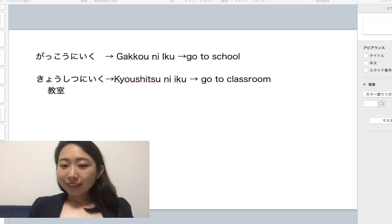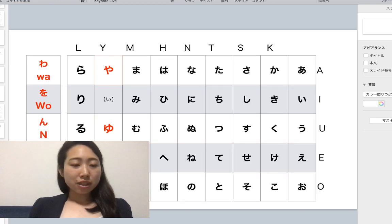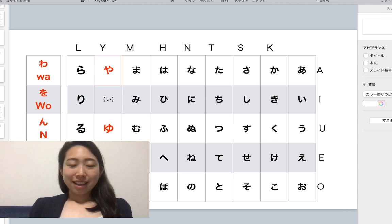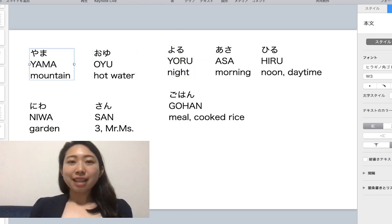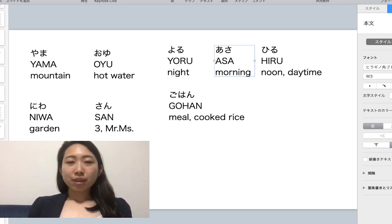Okay, so maybe it's all for today. So let's just review. We talked about ya, yu, yo, and wa, o. Okay, and with these letters we saw some words: yama, mountain; oyu, hot water; niwa, garden; san, Mr. or Miss; hon, book; nihon, Japan; and asa, morning; hiru, noon, daytime; yoru, night.